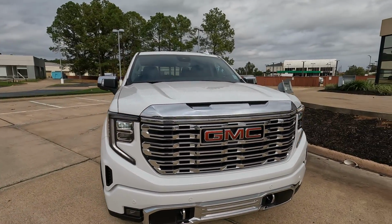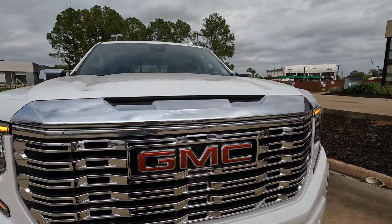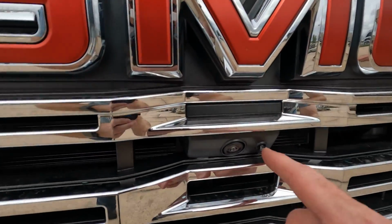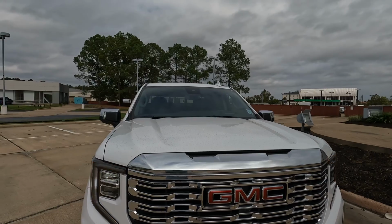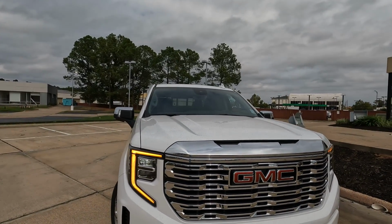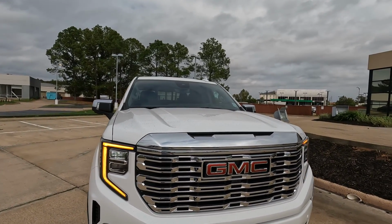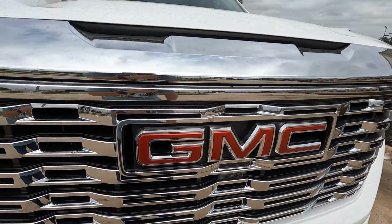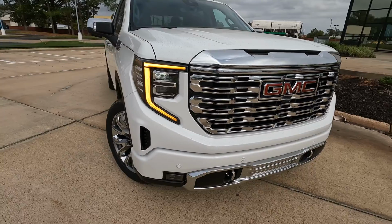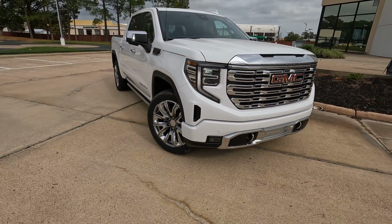Let me show you one more thing about the front end here, is that you have a front camera washer. That's what this is. Every time you run the windshield washer fluid, whether you realize it or not, you don't have to have the front camera up on the screen, but it's going to spray a stream of windshield washer fluid across the camera right there just to keep that clean. Just one of the settings that you have here.